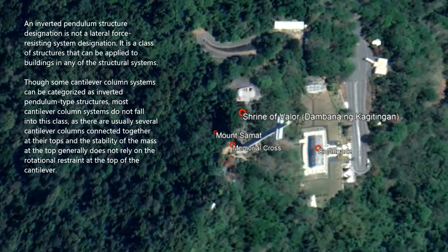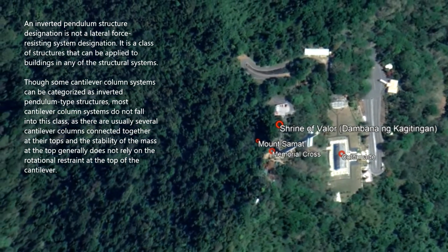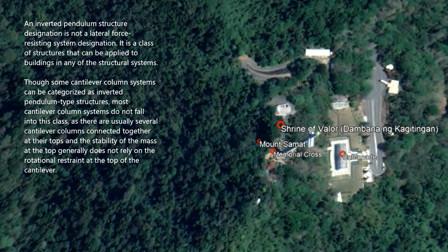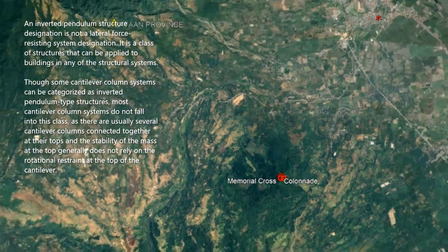An inverted pendulum structure designation is not a lateral force-resisting system designation. It is a class of structures that can be applied to buildings in any of the structural systems.